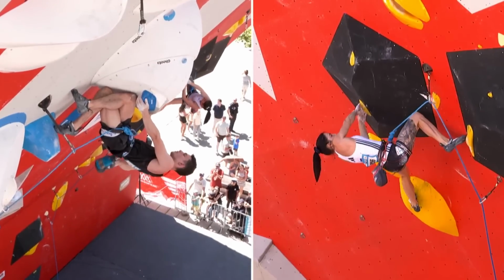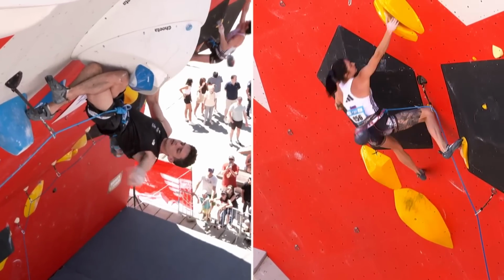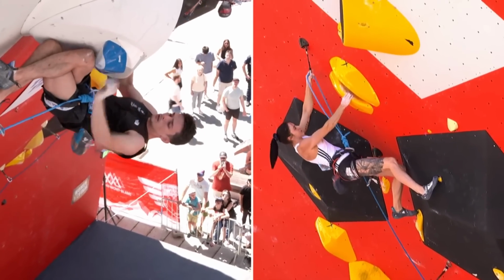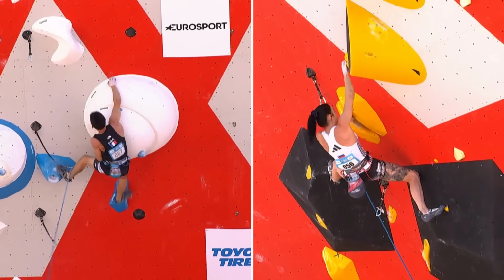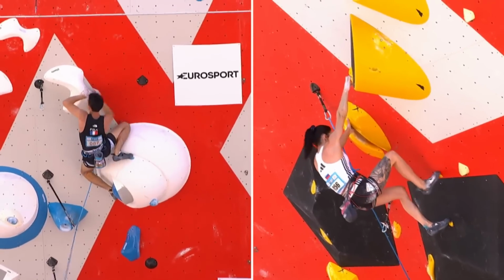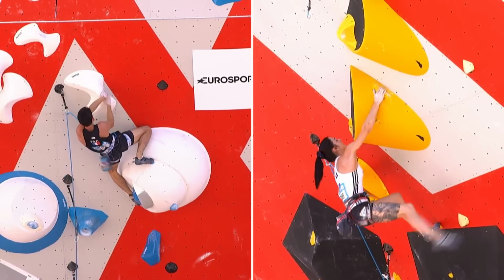Sam, upside down, double knees. And Mia is resting on the crimps. Moves the feet out. Sam still rests. Now he goes. And the crowd getting behind their man as he gets the left hand on the sloper. No top so far. Colin Duffy getting closest for the men.